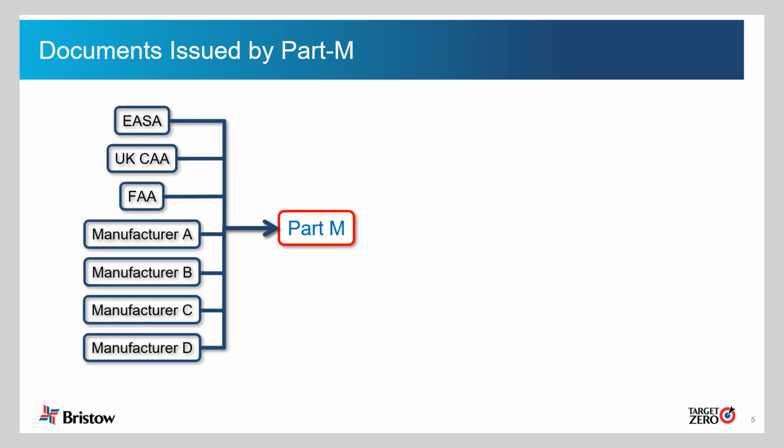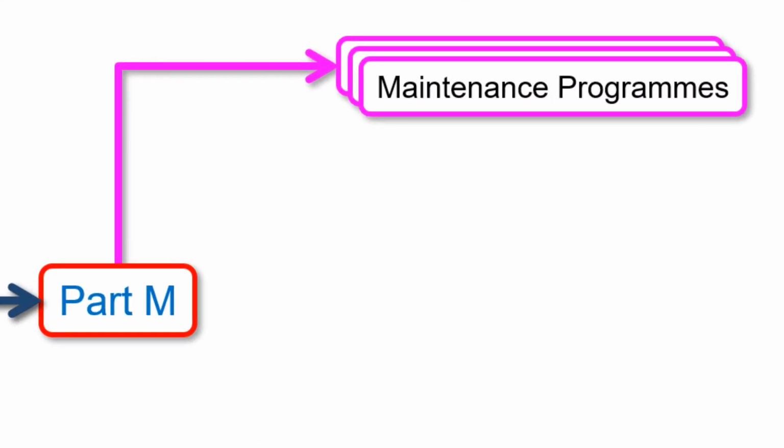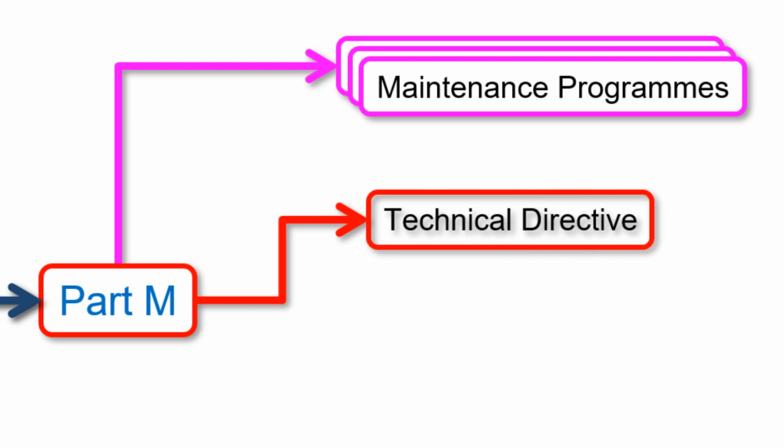Maintenance programs for each aircraft type are published, and these may be tuned to the aircraft's local operating requirements or equipment. At Bristow, we use different maintenance programs for search and rescue or oil and gas operations, for example. A technical directive will be issued by a fleet engineering specialist to cover technical data such as service bulletins, customer service notices, alert service bulletins, modifications and airworthiness directives.